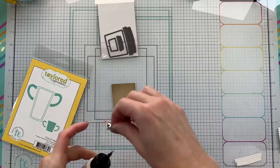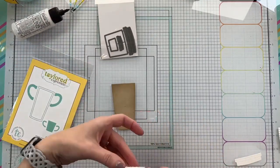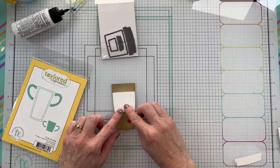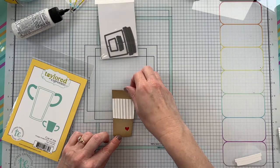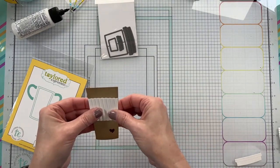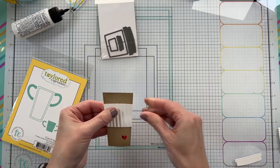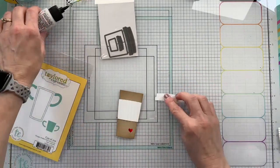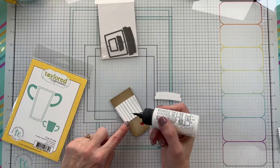Like I said, mine's getting low. I can't believe it. I've been using this bottle here at the office for at least a year and a half. I'm finally getting to the bottom of it. So let's see that I got this going straight. There we go. Isn't that so cute? I might want to check and make sure I have it down far enough for the lid so that it makes sense. Yep, I think we're good.